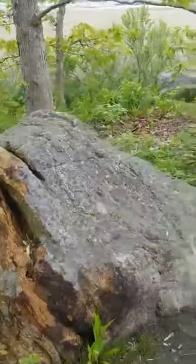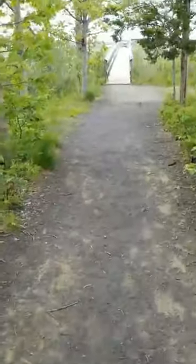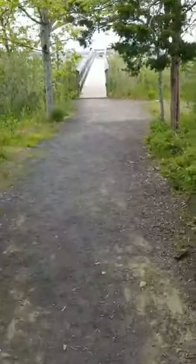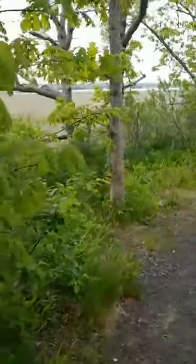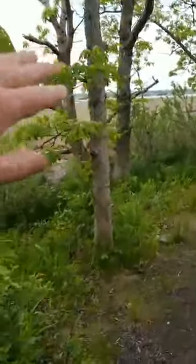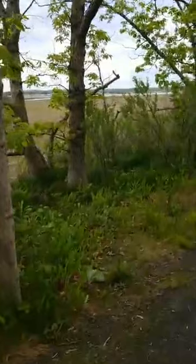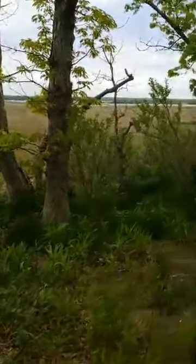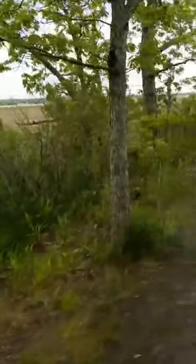Now, this trail used to be the road that got you to Cedar Island. That's why it's called the Cedar Island Trail. And there's an area out here that used to wash out. So sometimes you could get to Cedar Island. Sometimes it was open water between you and the island, so you weren't able to get out there.